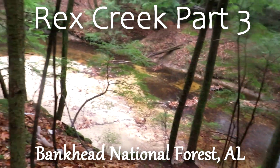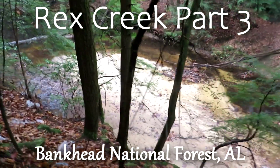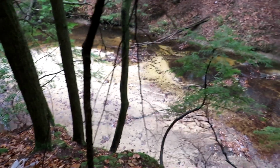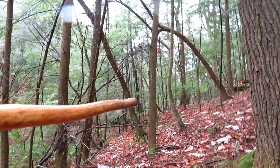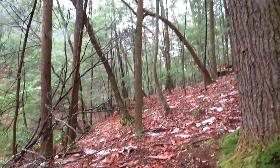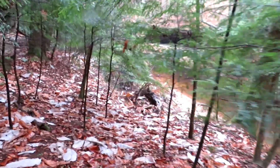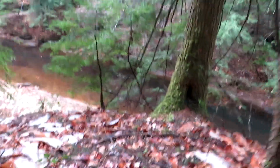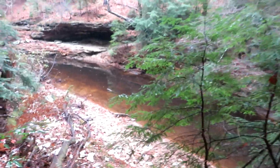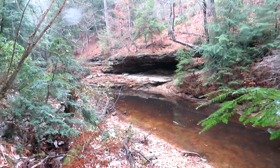Massive sandbars throughout here. I'd love to be down there looking up at all these bluffs. I was literally just in that little stretch of trees there, looking down at that 40-50 foot bluff, wishing I was down there, right? And now suddenly the bluffs are gone, and we're right down here at the water's edge. The view that I wanted.